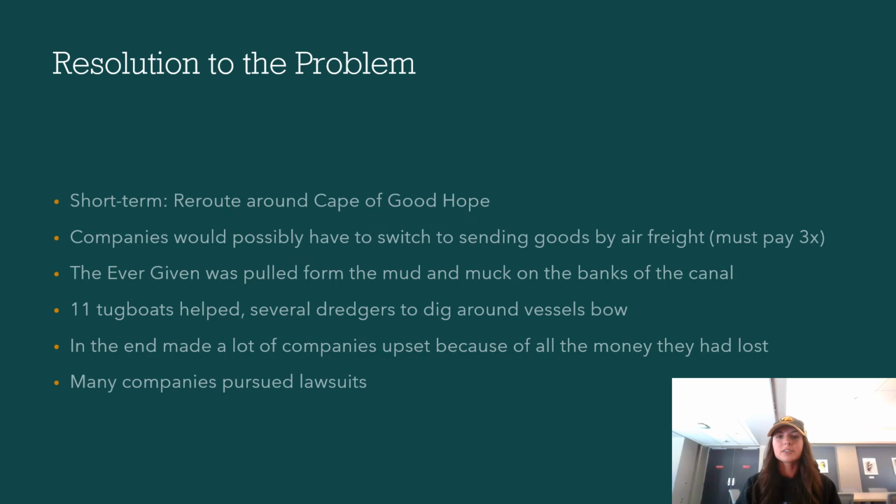Finally, after 6 days and 6 nights, the Ever Given was pulled from the banks of the canal with the help of 14 tugboats and several dredges to dig around the vessel's bow. This blockage was finally resolved, dislodging the ship while pushing the Ever Given at high tide.